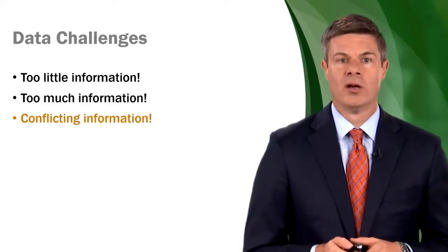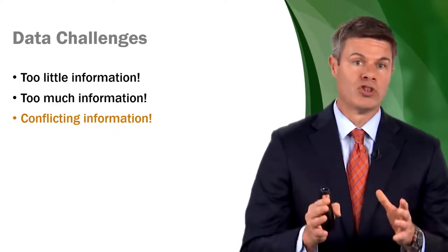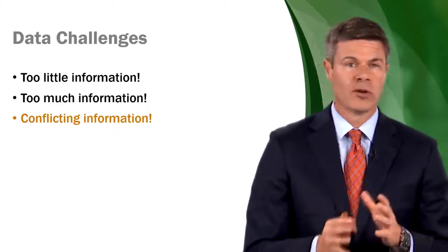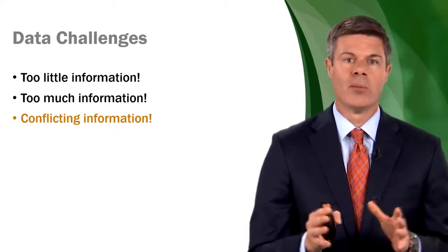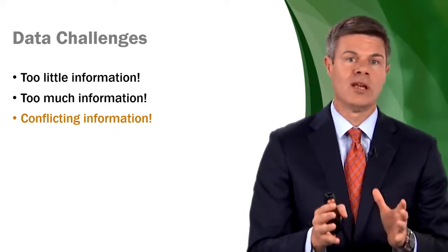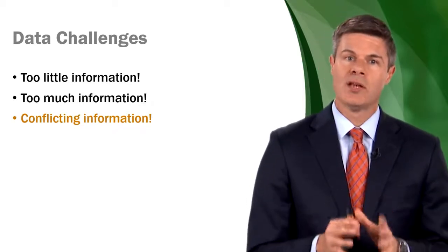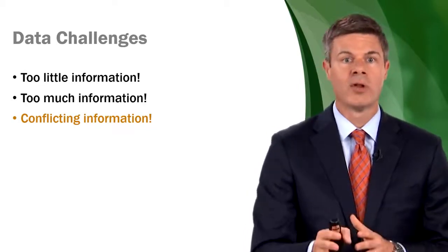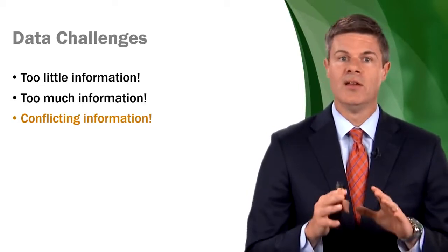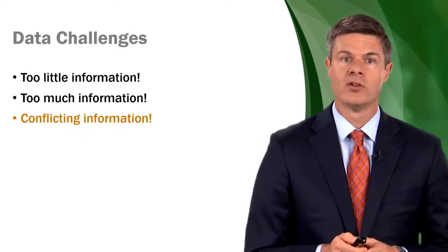Complicating it even more, often there's conflicting information out there. Different market projections, different trends analysis, surveys that are done in slightly different ways, even analyst reports that come up with radically different either recommendations or assessments of a given organization. Trying to identify what information is valid and what is invalid, what is more reliable versus less reliable, is a challenge that any strategist faces when trying to go through their strategy research.